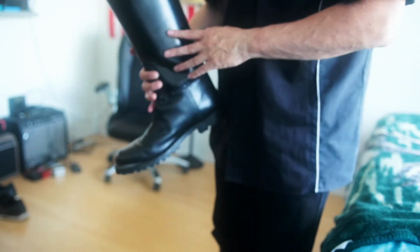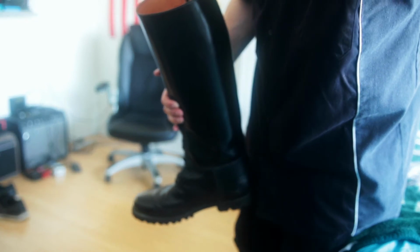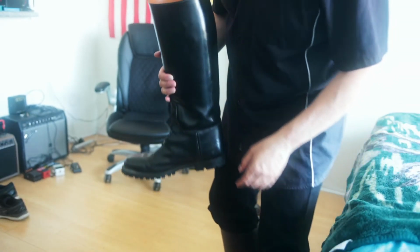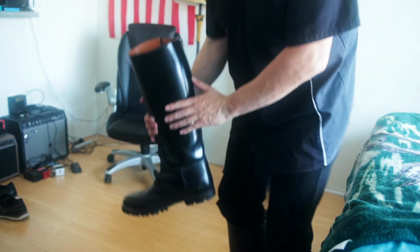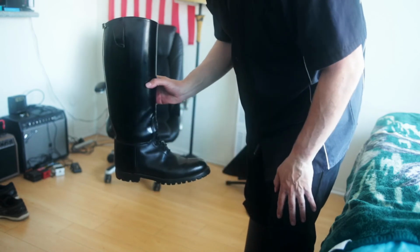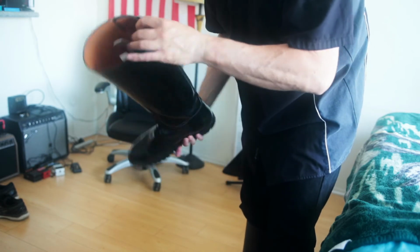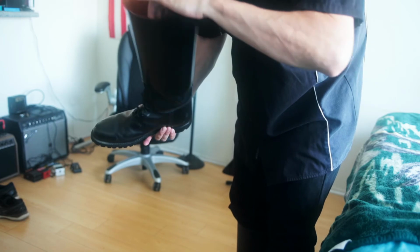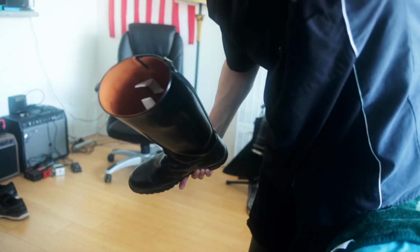Now, as I mentioned, I got an old camera here, so I got to keep trying to get the focus just right. But anyway, as I mentioned, this whole shaft here is man-made material, Decoré, okay? But the inside part here, let's see if I can, that is leather. So this part in here is leather. I hope this thing is focusing.